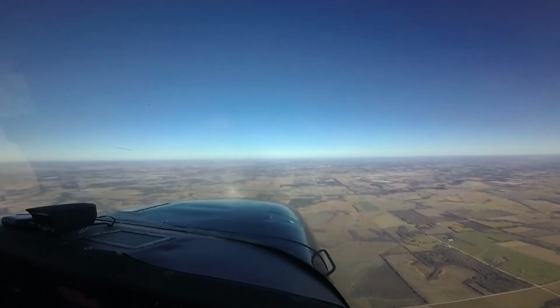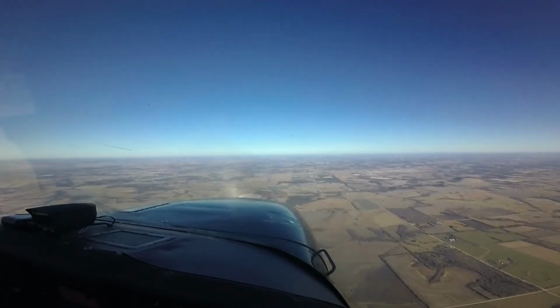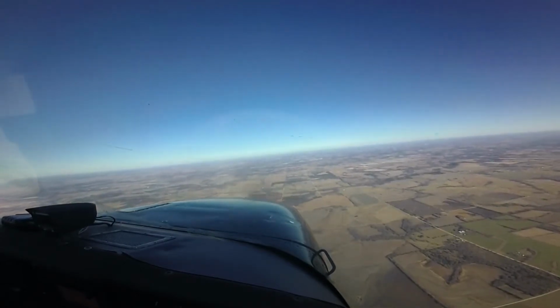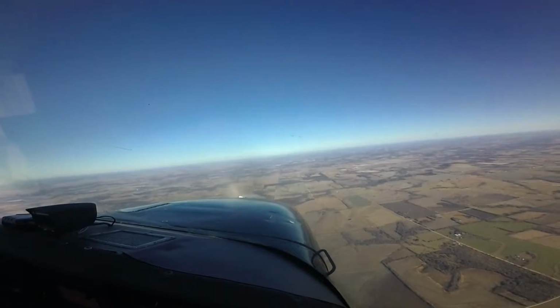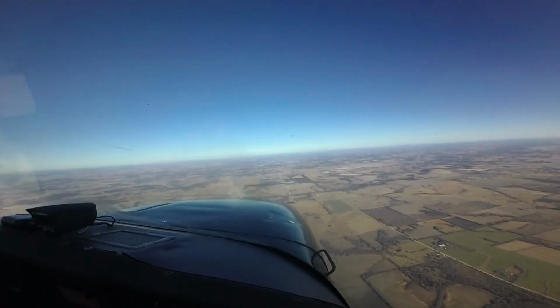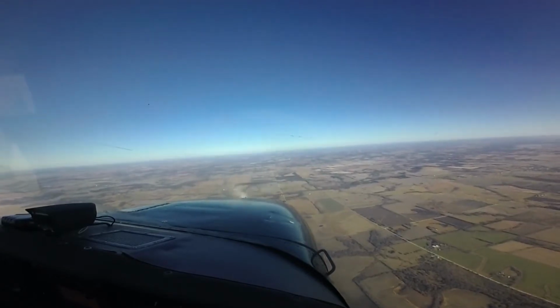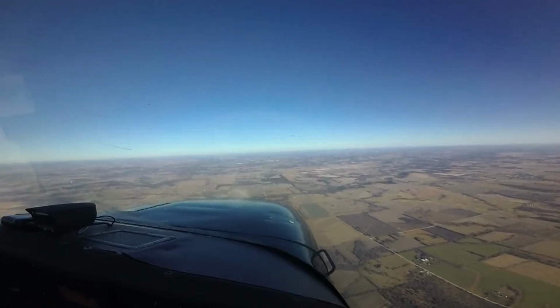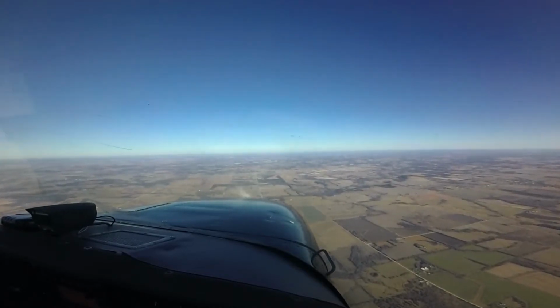Traffic for runway 29, full stop, Lee's Summit. We're way down here. But there is this guy here at our level, about 3 miles to the northwest. El Dorado traffic, 811 Charlie Tango, departing the pattern to the southwest.